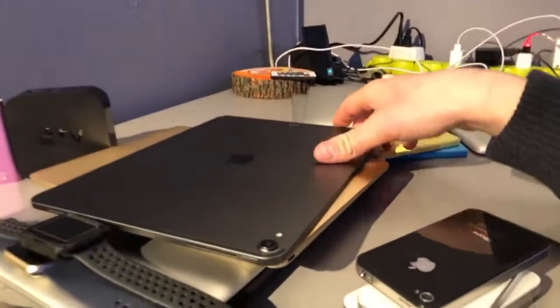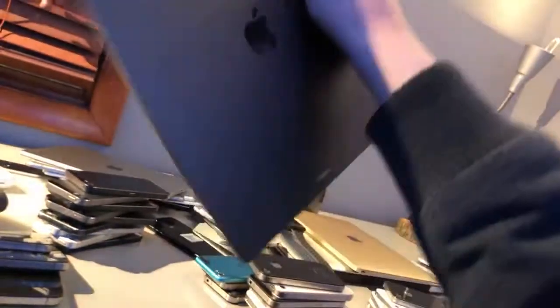This is my second main iPad. And then this is my iPad Pro. I hope I didn't scratch it. No, it's just dusty. See? Doesn't look like it's bent. I don't think it is. It's not. Okay.